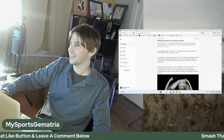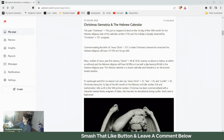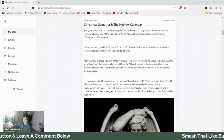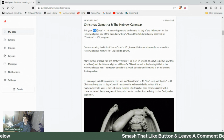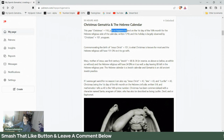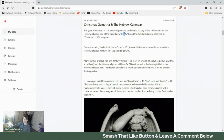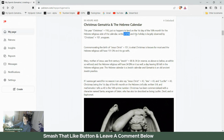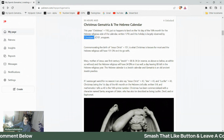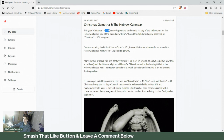I'll get into that. But let's look at the Hebrew calendar here that I wrote for Christmas. I'll bring up a larger page. Christmas Gematria in the Hebrew calendar. So this year, Christmas, and the word Christmas sums to 110, just so happens to land on the first day of the 10th month for the Hebrew religious side of the calendar, written 1/10. And this holiday is largely observed by quote-unquote Christians, and the word Christians sums to 101, which is just an anagram of 110. Christmas 110.